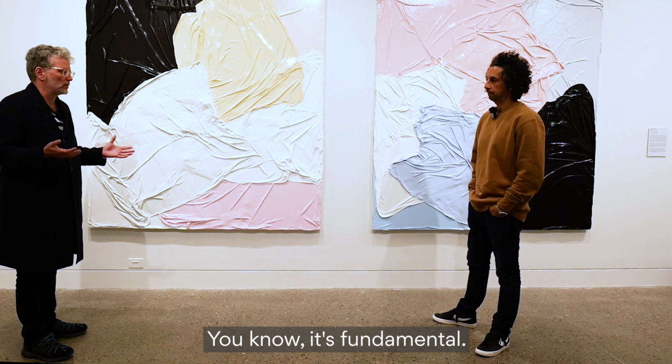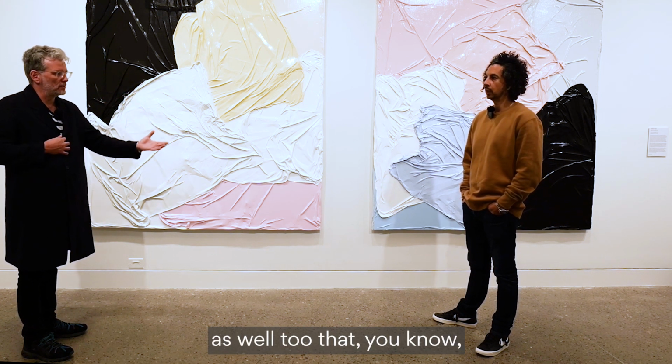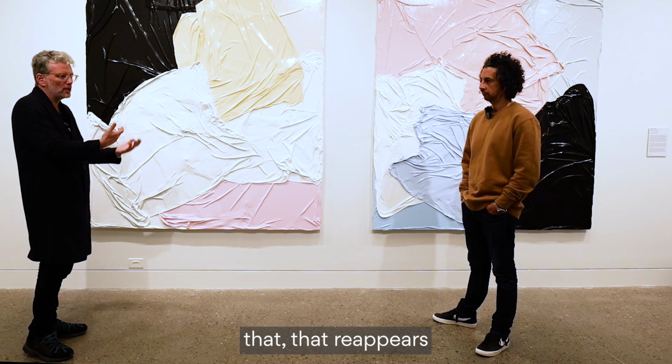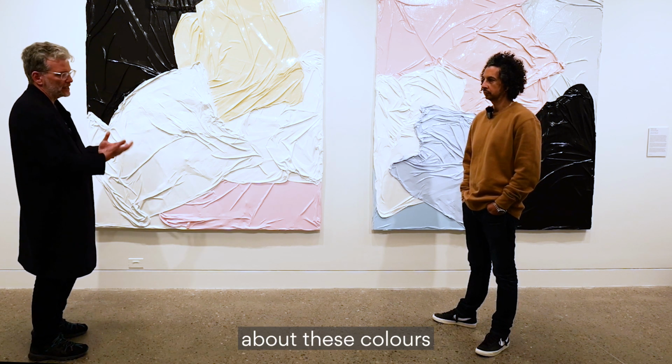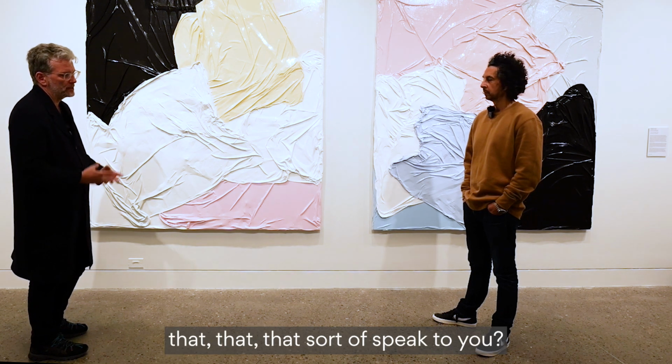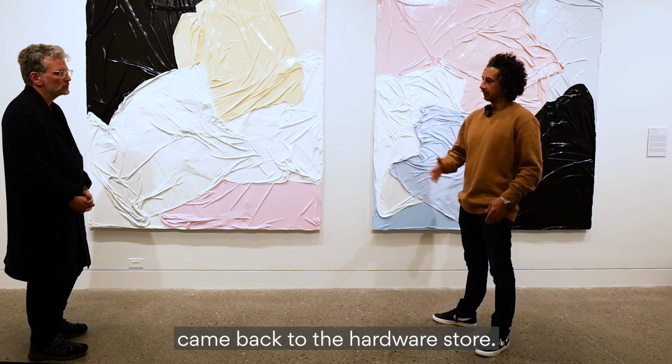It's fundamental, but you also have a kind of palette that reappears throughout works through that period. What is it about these colours that speak to you? I think again it's more coming back to the hardware store.